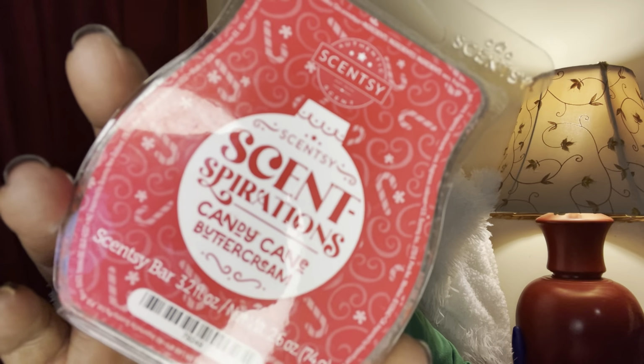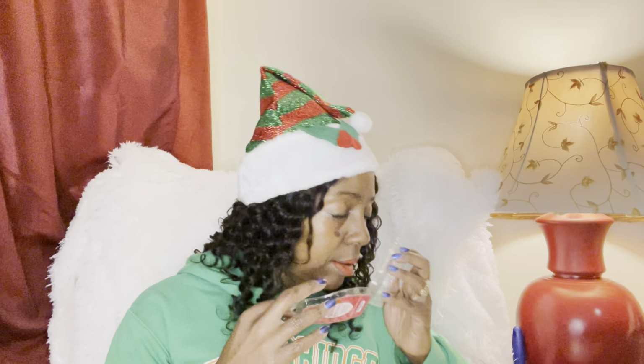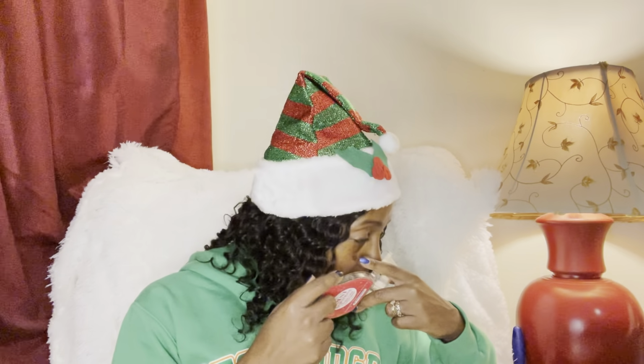The candy cane buttercream. This was the one that I just could not mentally wrap my head around. How is peppermint and butter and icing, like, how does that work? It was okay. Now on this one, the peppermint was pretty prominent. I mean, you could still smell the buttercream, but that peppermint was kicking, so it was just okay for me.